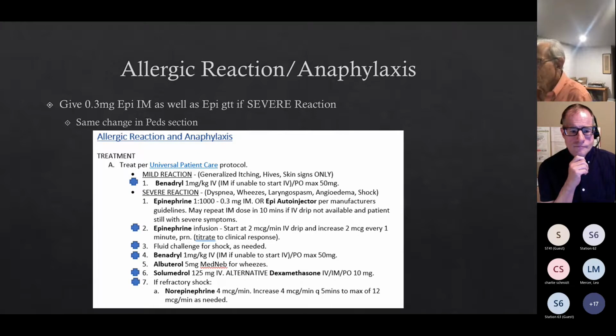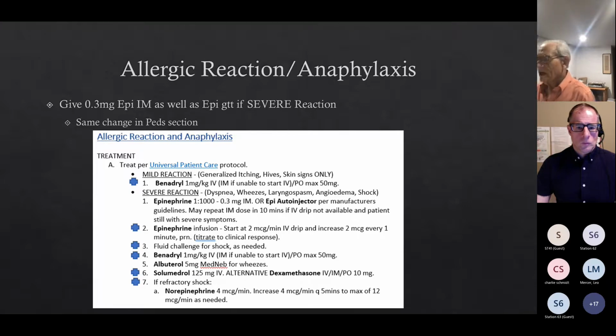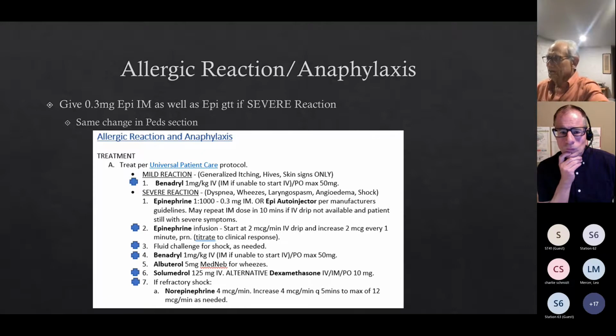And then Solumedrol 125 milligram IV. The alternative to that is dexamethasone, either IV, IM, or PO at 10 milligrams. Solumedrol can only be given essentially IV. You could give it IM, but it's poorly absorbed, so IV. And then norepinephrine as needed if they're in profound shock. Now, my guess is you will already have the patient out of anaphylaxis at that point.